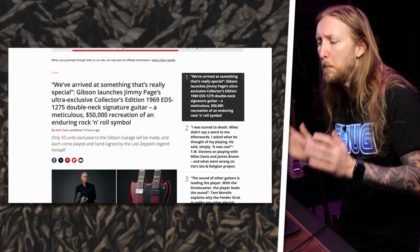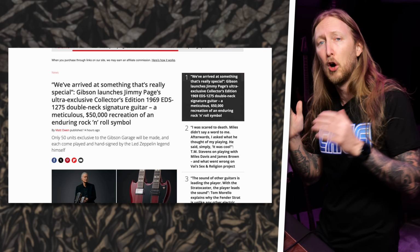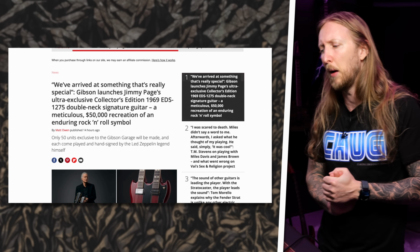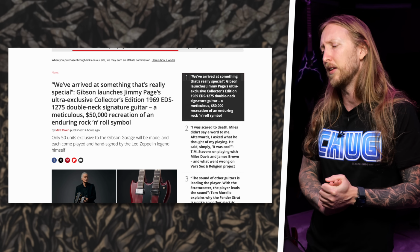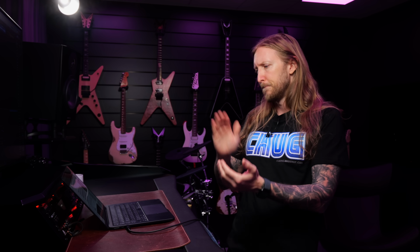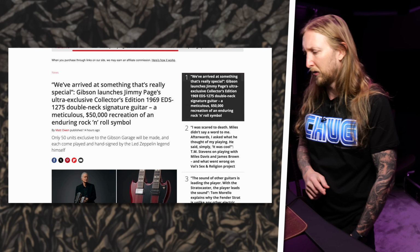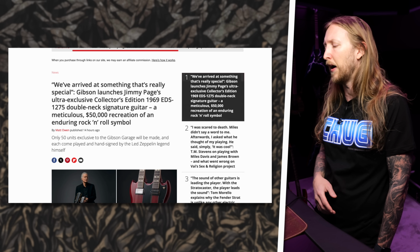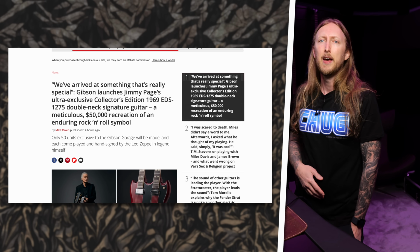Gibson launches Jimmy Page Ultra Exclusive Collector's Edition 1969 EDS-1275 double neck guitar, a meticulous $50,000 recreation of an enduring rock and roll symbol. Holy shit. Only 50 units, exclusive to the Gibson Garage, will be made, and each comes played and hand-tied by the Led Zeppelin legend himself.